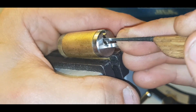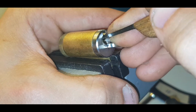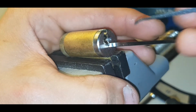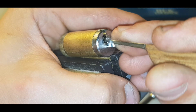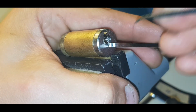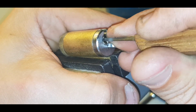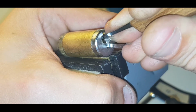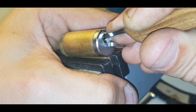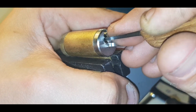Right, so I'll try number 1 first. 2, 3, 4, right at the back. 5, nothing. Right, I'm going to increase the tension. I think we found out the first one is the one to be picked first. Yeah, slight little bit of a false set. 2 offers a deeper false set. 3 went down a little bit, but nothing to cry about. 4 is giving all of the lock the reset action.